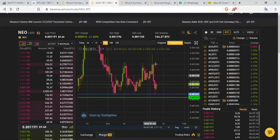When BTC is pumping, all this will continue to dump down. You sell this here and buy back lower. Sell, you can borrow one new. If you have like 10, you borrow one, sell the 11, then you buy back lower.